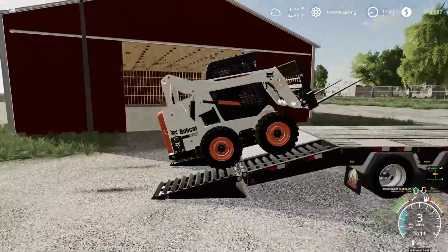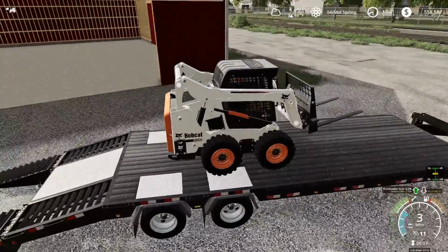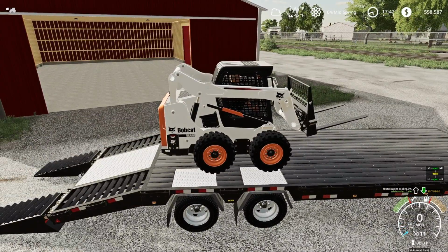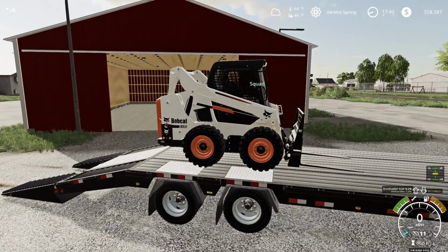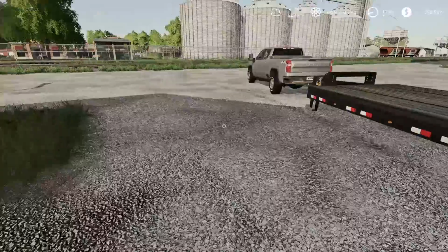Floor it. There you go. You just gotta floor it. Oh, I let off. Shouldn't have done that. There we go. And yeah, let's keep the weight over here above the back axles. I think that's a smart idea. Drop this down. Perfect. Go ahead and shut that off. Get that strapped on. Perfect.